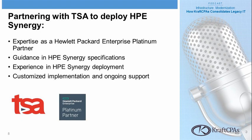Well, TSA is special since they're an HPE Platinum partner. So they not only took me through the decision process, but they will take me all the way through the implementation and support after that, which I think is critical and special to them. We talked, they listened to my issues, they brought the right people in to talk to me, they brought the right solution to the table. So having a partner I can work with closely versus being a number in a queue is very important.